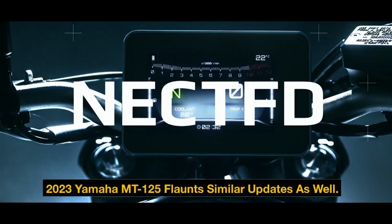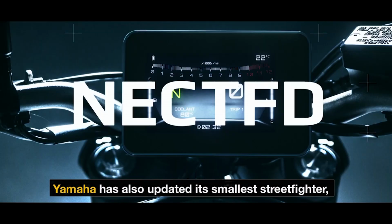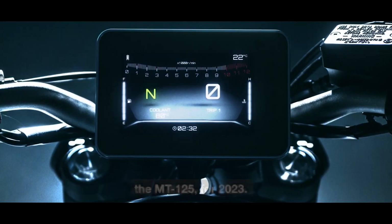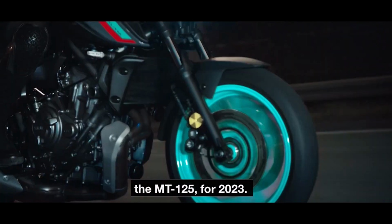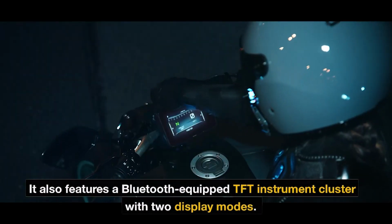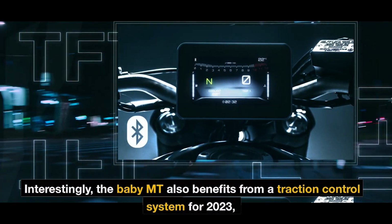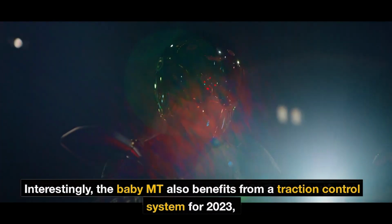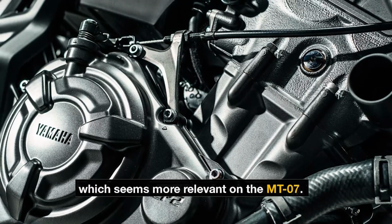2023 Yamaha MT125 flaunts similar updates as well. Yamaha has also updated its smallest street fighter, the MT125, for 2023. It also features a Bluetooth-equipped TFT instrument cluster with two display modes. Interestingly, the baby MT also benefits from a traction control system for 2023, which seems more relevant on the MT7.